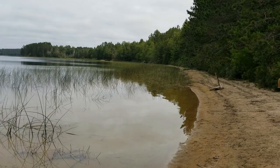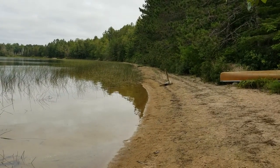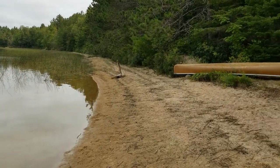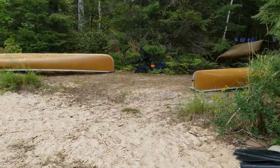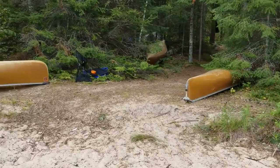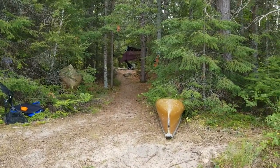The other campsites have a smaller sandy beach, nothing like this. And they're obvious, but their campsites are more visible to the lake. This one, of course, is sucked back from the lake a bit, and you have a little bit of windbreak, a little bit of privacy. So we have places that we can stash our canoes, but we actually have a nice little secluded walk up to our campsite.